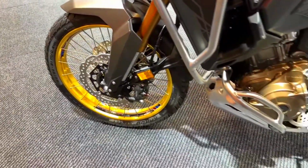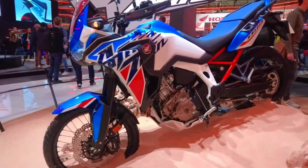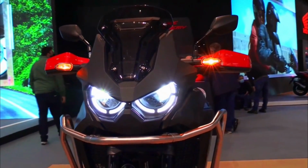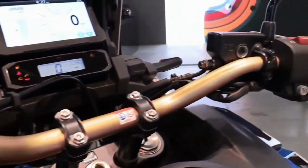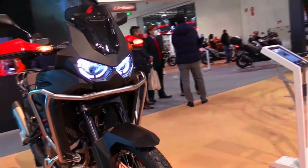In 2025, a 19-inch front wheel will be used instead of a 21-inch one. It will have a wider 110/80-19 tire instead of the previous 90/90-21 tire. This change will result in better grip and feedback from the front tire, leading to improved on-road stability and comfort, especially when the vehicle is fully loaded.